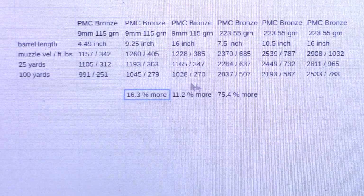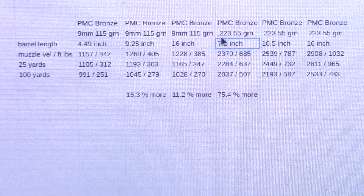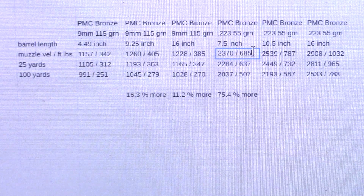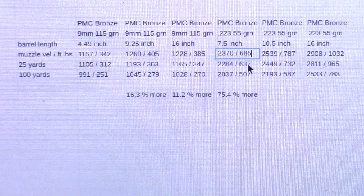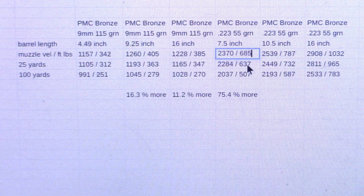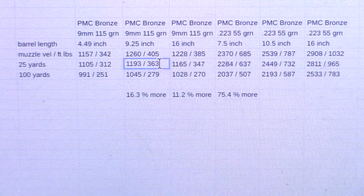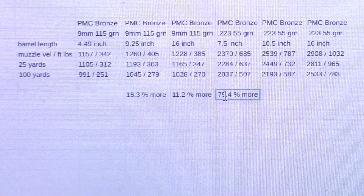Now, in terms of the AR platform, if you wanted to go with a 7.5-inch pistol build, I have chronographed those 55 grain rounds right around 2370 feet per second at the muzzle. So that's about 685 foot-pounds of energy at the muzzle. At 25 yards, where you might expect to engage targets, for example, and I'm not saying it couldn't reach out a lot further than that, I'm not saying that at all, but just to compare apples to apples, you would be hitting with 637 foot-pounds of energy. And even if you compared that to the very best of what the 9mm could offer at 363, you're still at 75% more energy in the 223.